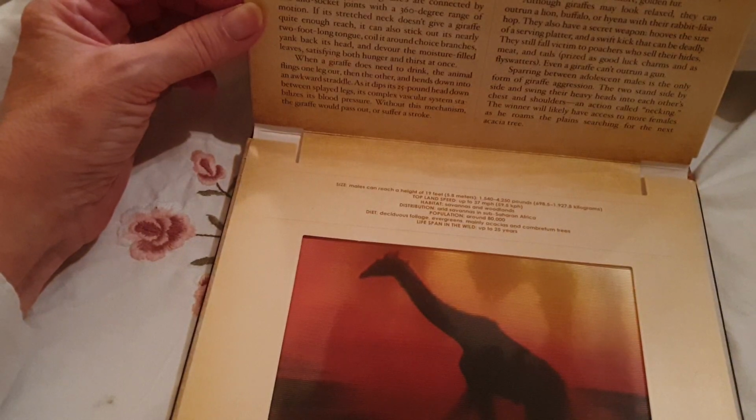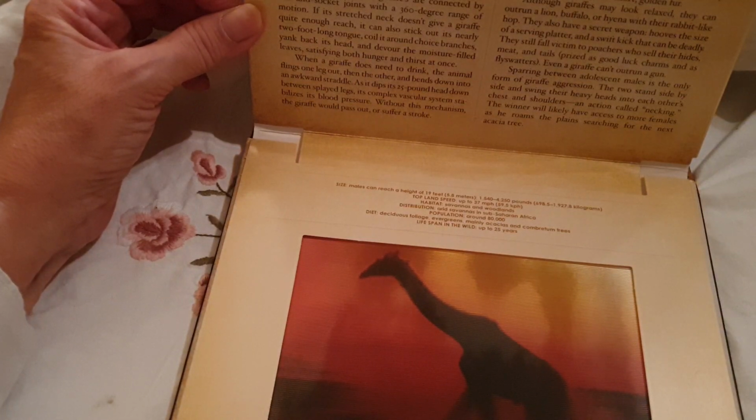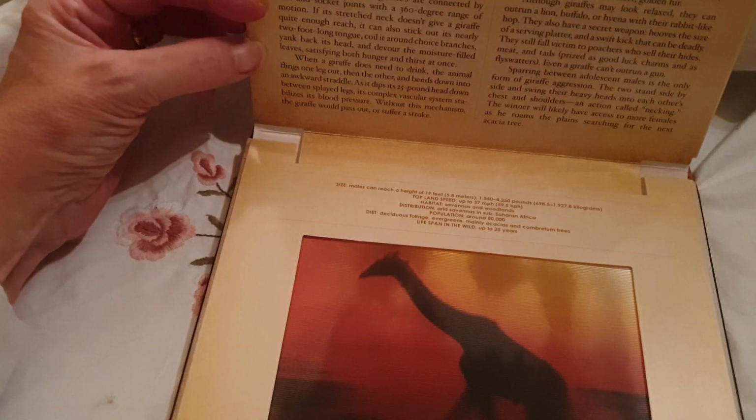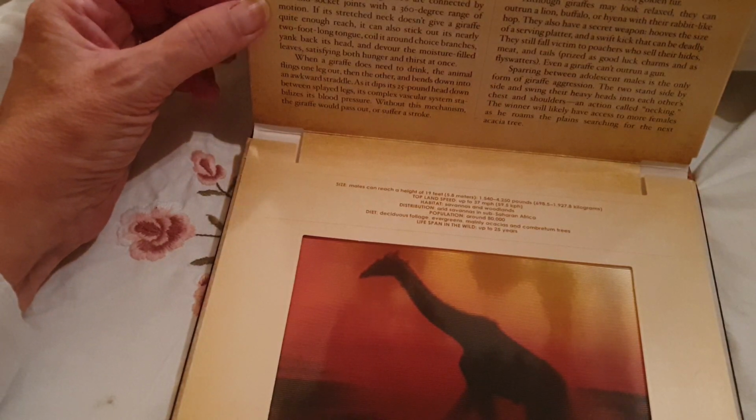A giraffe is vulnerable when drinking in this nearly upside-down position. Lions know this, so do the savannah's other carnivores like leopards and hyenas. Such predators are the reason more than 50% of young giraffes don't grow up.